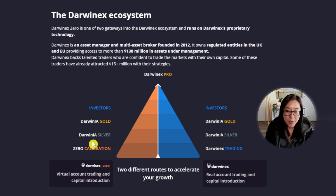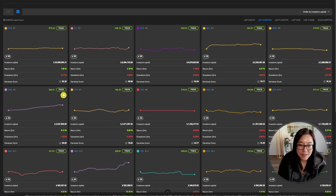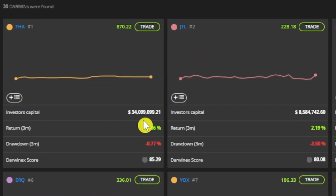Right now, I am personally in Darwin IA Silver in both Darwinex Classic and Darwinex Zero. The final goal is up here, where you can get millions and millions of dollars in investor capital. Right now, the top person has $34 million in investor capital, and their Darwinex score is 85. And in second place, you've got $8 million in investor capital with a Darwinex score of 80. Let's not get ahead of ourselves just yet, because I'm not there yet. I'm still in Darwinex Silver.